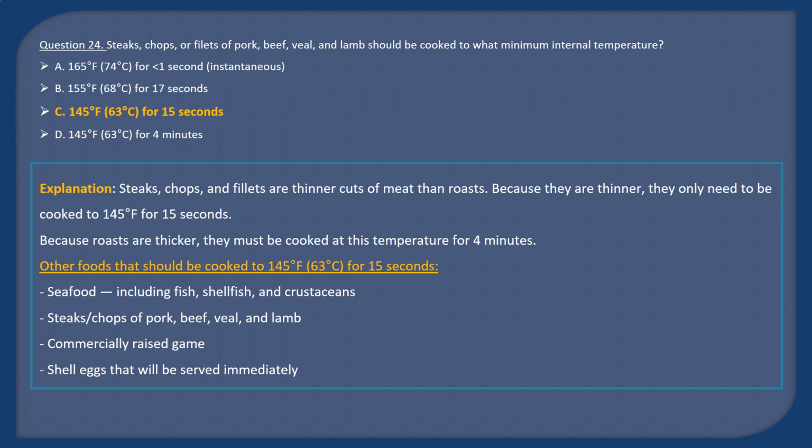Answer C, 145 degrees F for 15 seconds. Explanation: steaks, chops, and fillets are thinner cuts of meat than roast. Because they are thinner, they only need to be cooked to 145 degrees F for 15 seconds. Because roasts are thicker, they must be cooked at this temperature for 4 minutes.